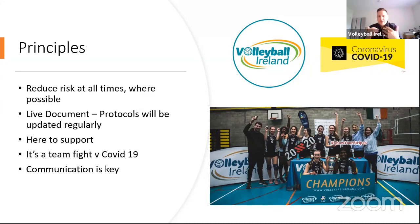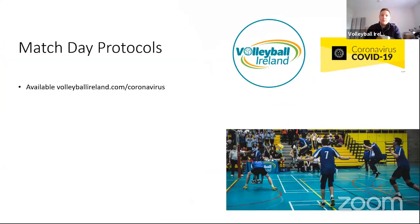Home and away teams, referees, coaches, players have to work together on a match day to deliver volleyball in the most safe way possible. And the fifth key principle really is communication. We think communication is absolutely key. So that's the COVID officers engaging beforehand, it's the club secretaries chatting, it's the referees and the COVID officers working together on a match day to ensure that any potential issues arising can be solved. Okay. So that's where we are, a bit of an introduction, some of the key principles.